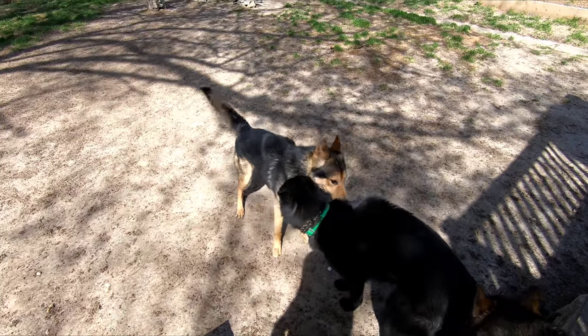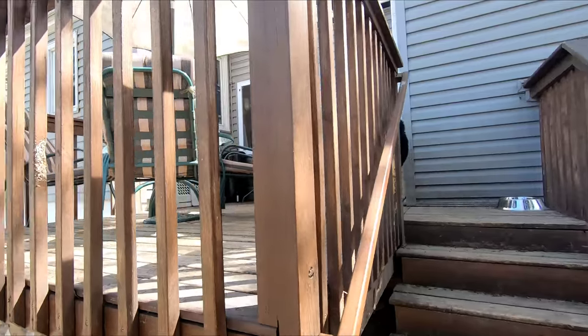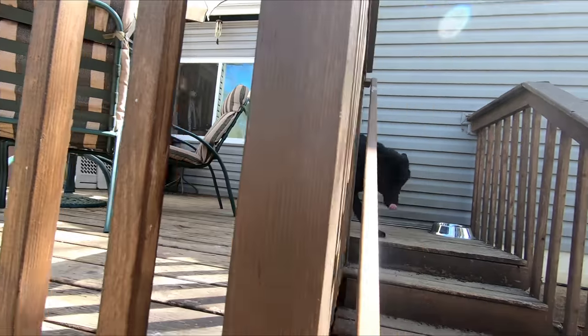Right there is F1 Lycan Shepherd Togo and F1 Lycan Shepherd Luna and 9-month-old F2 Lycan Shepherd Puukko. He's seeing them for the first time in several months on their territory.